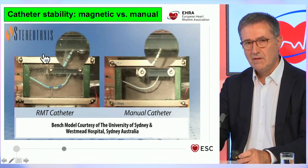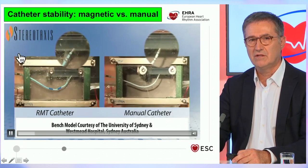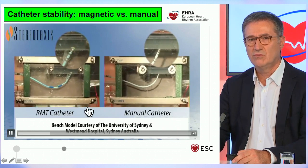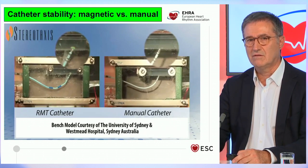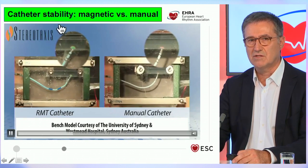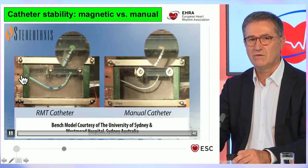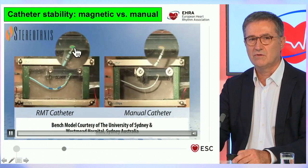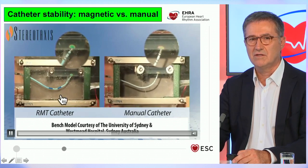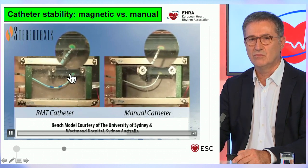But there are some centers who are not convinced about the stability of the catheter, and they designed a model here, so it's a nice experiment. In this center, they thought that when you have this catheter in a given position, it would be very unstable just because of the heart's movement. This box here is supposed to be the heart, and you have a catheter here with an upper approach, and it's positioned here with some jelly that you can see with the color changing, and I will go back to that later.